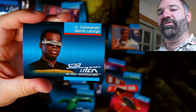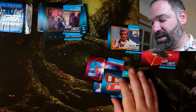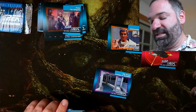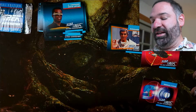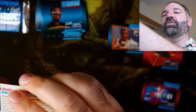And Geordi LaForge. All right, so let's have a look at what we can learn in this pack about ship access, turbolifts, dilithium crystals, and flight information inputs. All right, so first we've got ship access corridors and turbolifts.